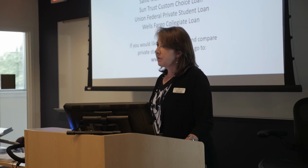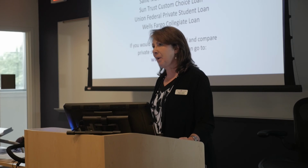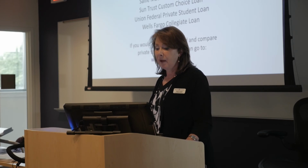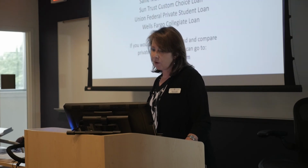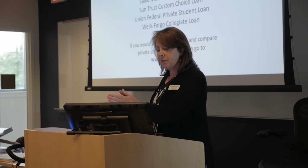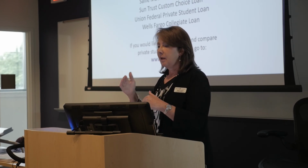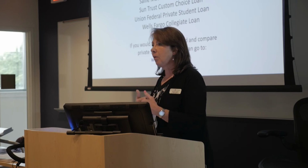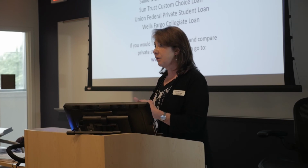The loan's in the student's name. It's based on income, credit, and employment. I don't know any freshman that has a sufficient credit history at that point, so somebody has to co-sign for them. But what's nice about the co-signer release option is that after the student graduates from school, they make so many consecutive on-time payments, then they can apply to have the loan in their name only and have the co-signer removed from the loan. So you are not locked into it forever.